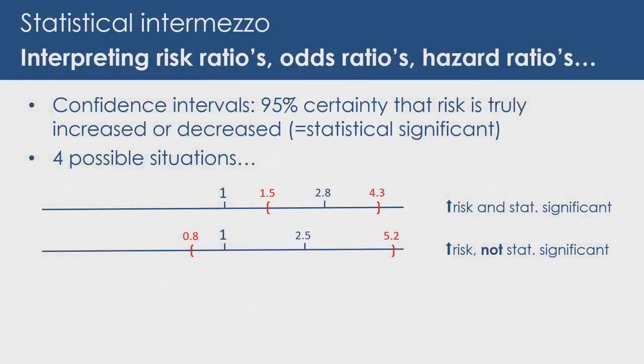Second situation, you have an increased risk, but you can see now that the confidence interval includes 1. So I repeat my sentence. With 95% certainty, we can say that the true effect is somewhere between 0.8 and 5.2.